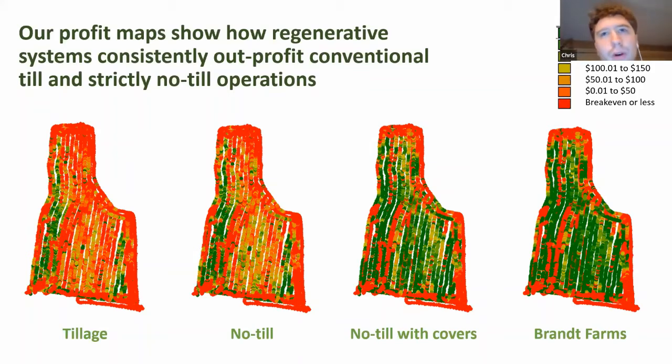And this is the kind of map that we prefer to use, because if you look across the industry, it doesn't matter what kind of publication you look at, whether it's an ad, whether it's an article talking about equipment or input, everything is about yield.